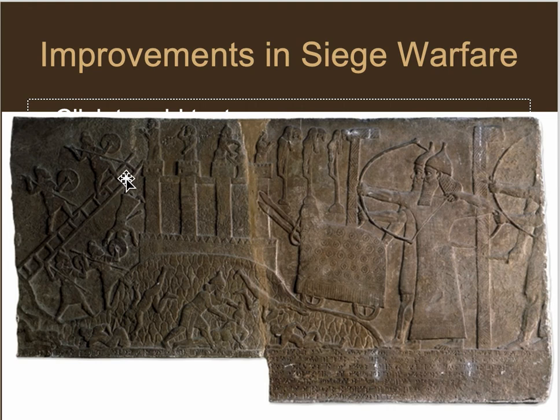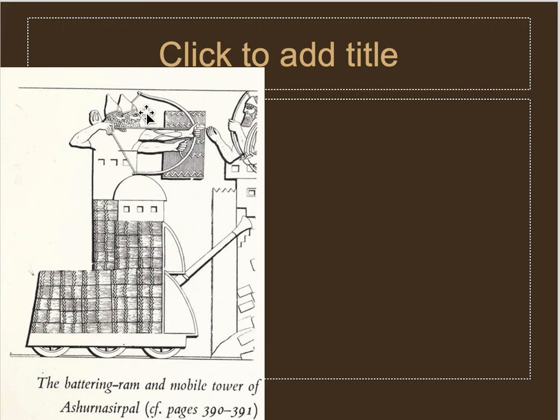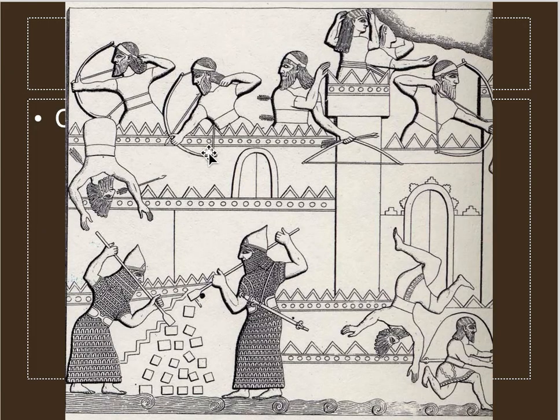You can see people storming the walls on ladders as well, and the whole time archers are using what we would call in the military suppressive fire to keep the defenders on the wall at bay. Here you can see another depiction of one of those mobile towers or battering rams, and this is kind of a close-up where you can see some of these what are called sappers, who would be well protected from the arrows with all of their scale armor, who would try and chisel a hole in the wall.